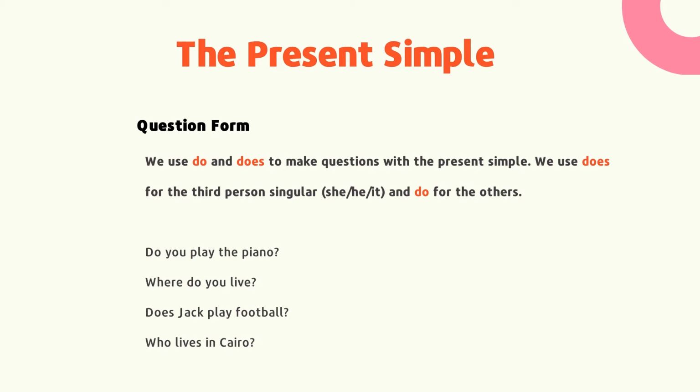I play the piano. Now the second question is a WH question. This we will have a separate lesson for. WH questions are questions that start with where, when, why, how, and so on. Usually I put the WH word first, and then the verb, and then the subject, and the rest of the question. Where do you live? I live in London. Okay. Does Jack play football? Who lives in Cairo?